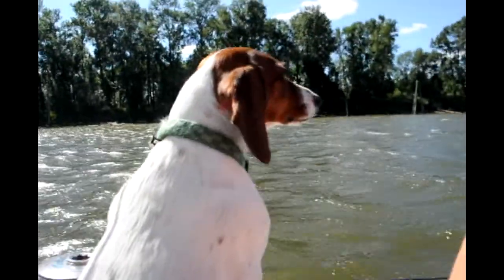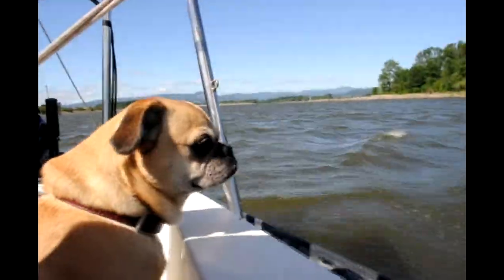Making good speed with the wind, Buddy and Pete seem to be enjoying themselves checking out the sights on the shore.